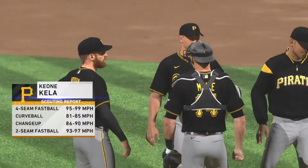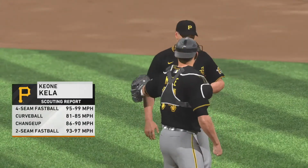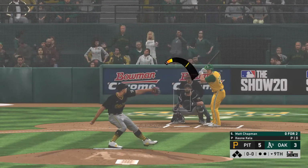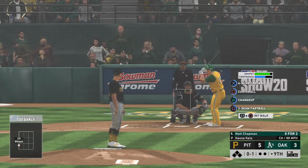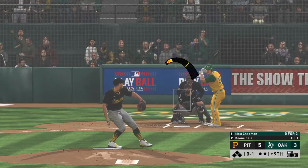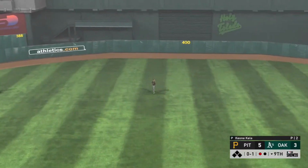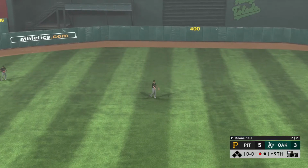Keone Kela comes out of the bullpen to shut things down here in the ninth. Number 35, Keone Kela. First pitch of the at-bat. And he's way off balance with the swing there. I mean, that's a classic case of coming off your backside right there. He lost his entire back leg, was out in front, and couldn't keep his hands back. Reynolds is there, and that won't help the cause. It's a quick out here to start the home ninth.